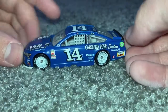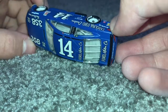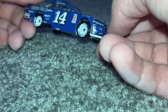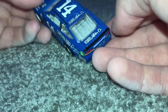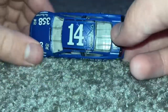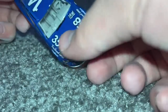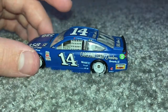So the first one is Clint Boyer's 2018 throwback. I mean, it's mostly that it's literally just dark blue with a whole bunch of writing on it. There's not that much specialness to this car. There's not anything much else to say about this car, but it's basically just dark blue with a bunch of writing on it. So let's move on.